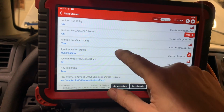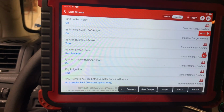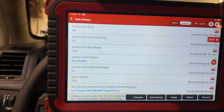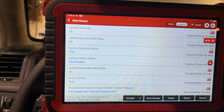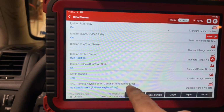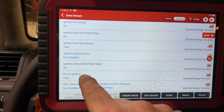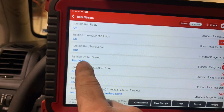Okay, I'm in the ignition key status and everything looks good. Ignition sense true, ignition switch status run position, ignition unlock run start state, key in the ignition true, complex function request, don't know what that is, maybe the fob, not quite sure. Everything looks good.